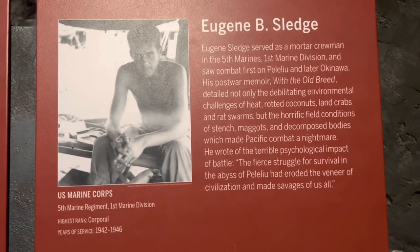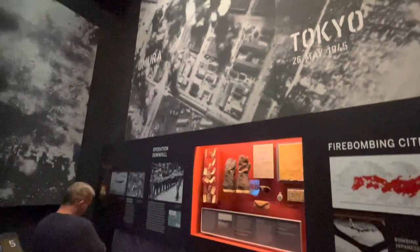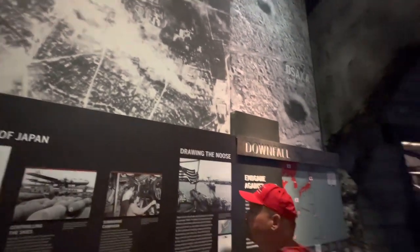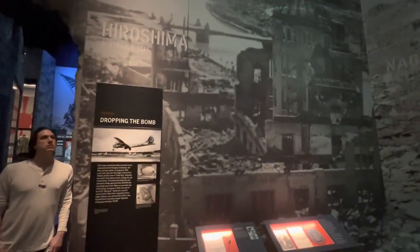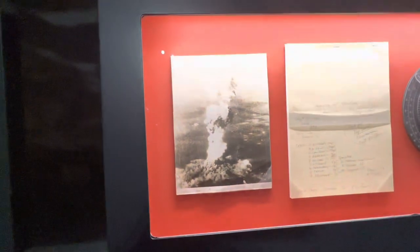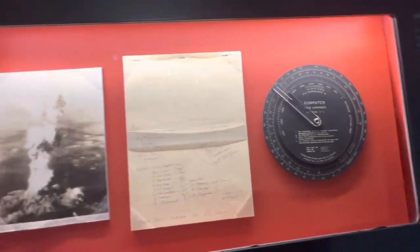The Pacific, the great miniseries, Eugene Sledge, Sledgehammer, Peleliu, Omura, Tokyo, Osaka, who's from Osaka? Mr. Fuji. Then here's Hiroshima. Picture taken from the actual Enola Gay, airspeed computer, and the log book from the Enola Gay right here. There's some of your aftermath of Nagasaki also.